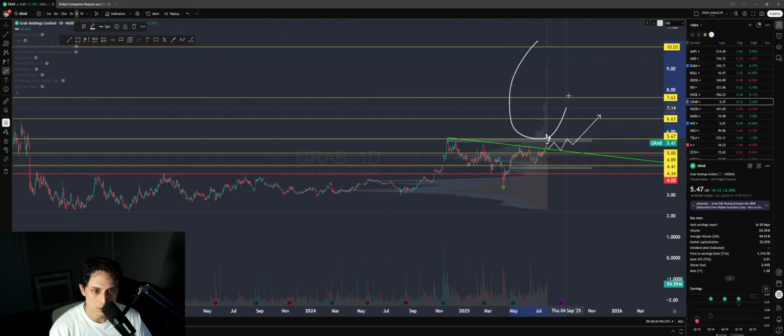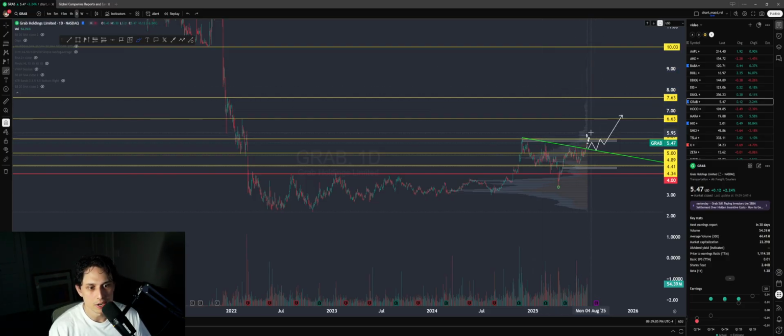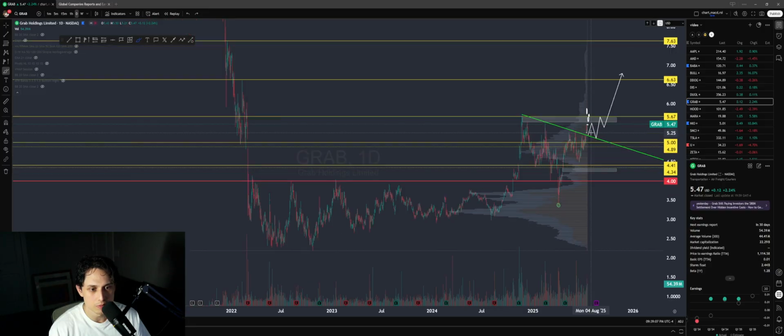You can see that there's no volume here. So price is trying to discover, right? Price discovery, buyers and sellers. Once it's over that price, it doesn't have any frame of reference because there's less volume that was traded at these levels when it sold off way back in 2021. And so it's going to move very quickly in that area and try to find the fair value of Grab.